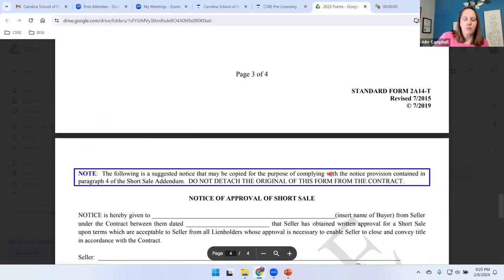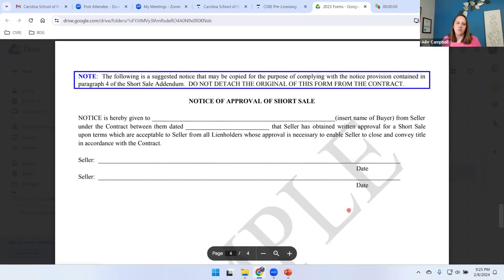Once we get lien holder approval, the seller has to notify the buyer in writing. So page 4 of the short sale addendum handles that for us. Seller lets the buyer know that all of the lien holders have approved it. We are good to move forward. That was the phone call I got. It was a good day.